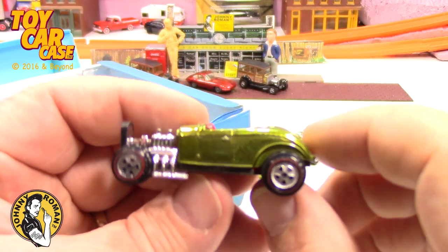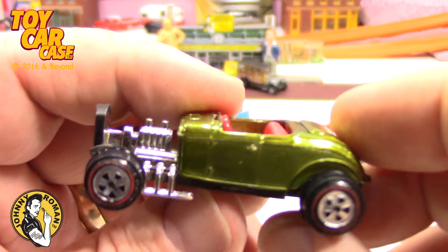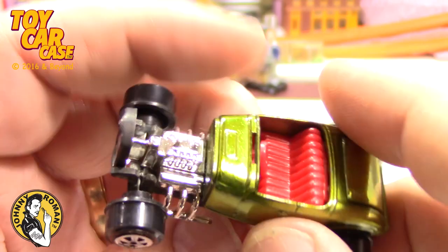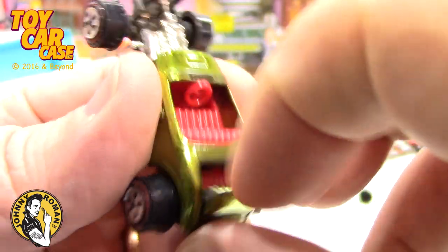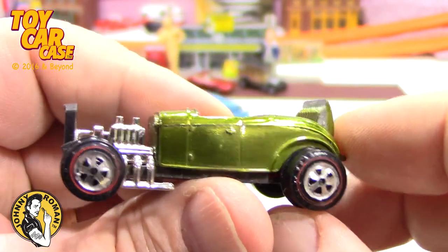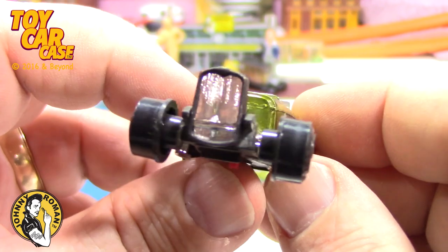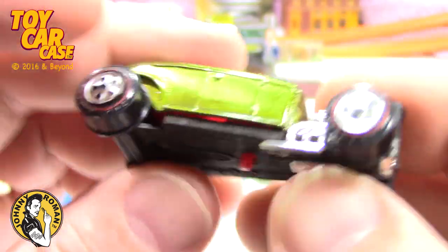Oh, look at this one. This one's a sweet little roadster. This one again is a Johnny Lightning. This one has a rumble seat that actually works, which is really cool. Nice light green on it. Totally digging that, digging it, digging it.